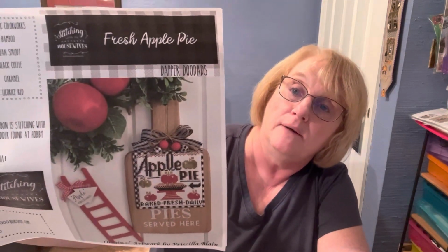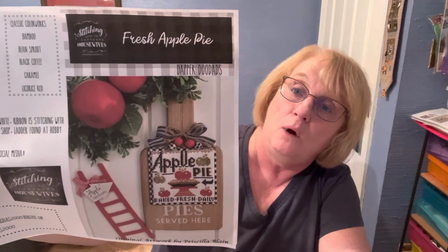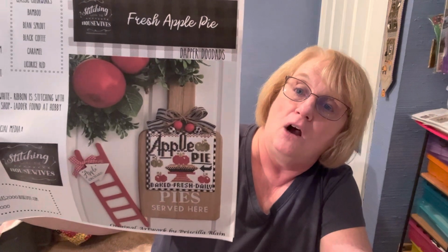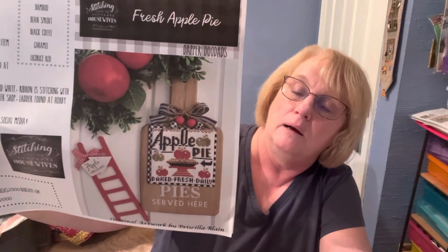I won the, oops, where's the title page? Ooh, that's not good. Oh, here it is. Okay, I can't show you the graph. I won the Fresh Apple Pie graph off of Priscilla and Chelsea's Stitching with the Housewives Flosstube. If you haven't watched them, be sure and watch them. I thought this pattern was really cute and it would look good for fall. So, and I think they got this board at Michael's. Because it says pie served here. But anyway, very, very cute and fun.